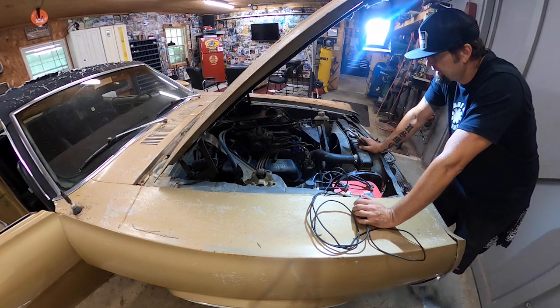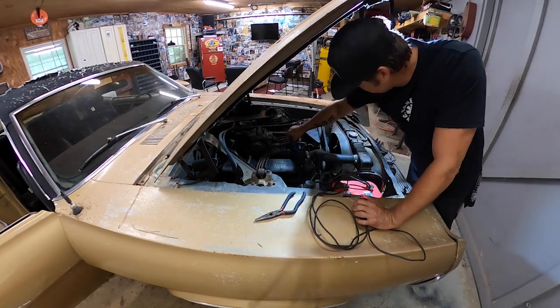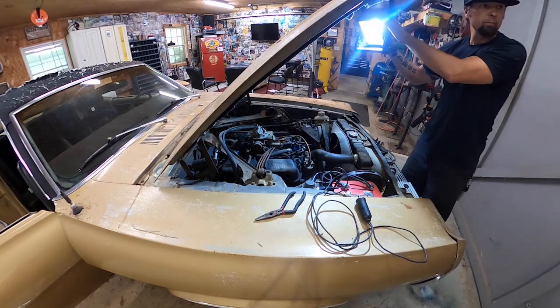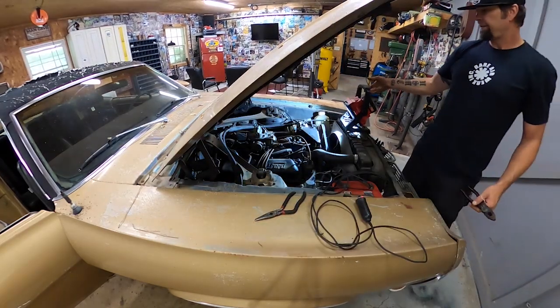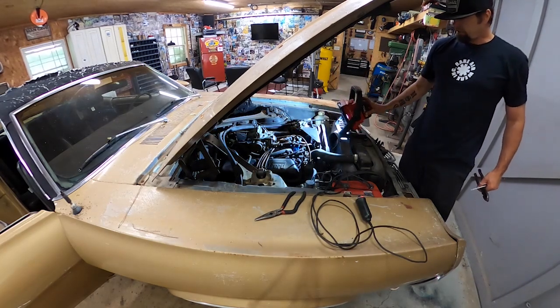The next thing, guys, is just throw some fuel to her and see what she does. So let's do that. I'm going to plug this back on. I hope you guys can see with this blinding light I've got going on here. I'm going to have to remount this. This isn't cutting it. Here's the Bauer lithium, and I got it from Harbor Freight, and it's a good light, man.